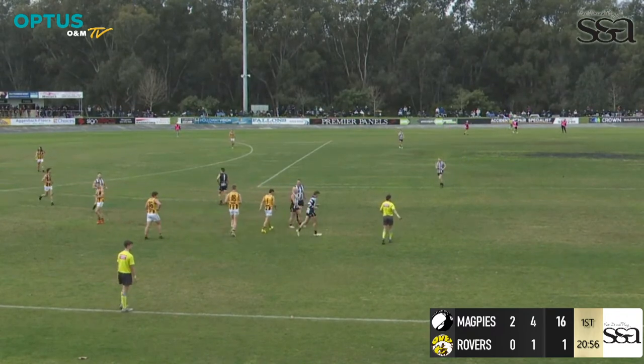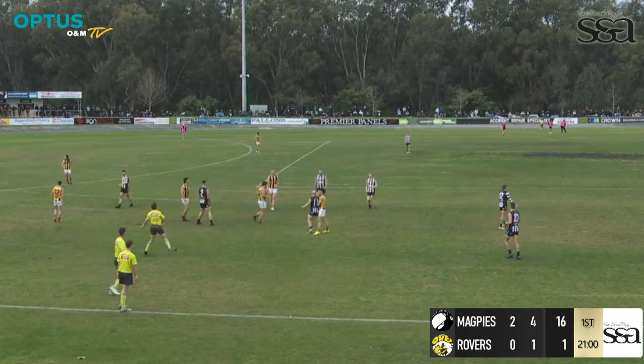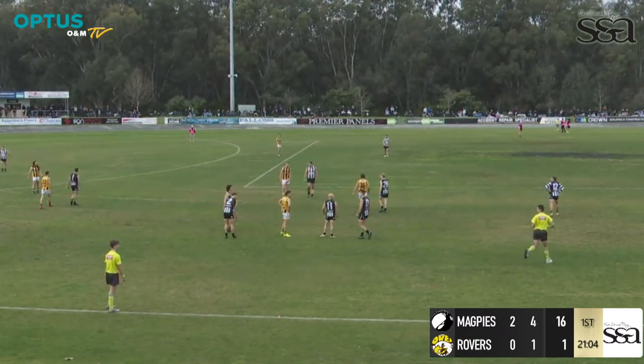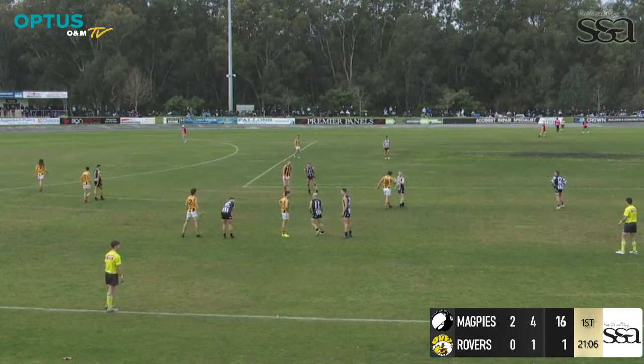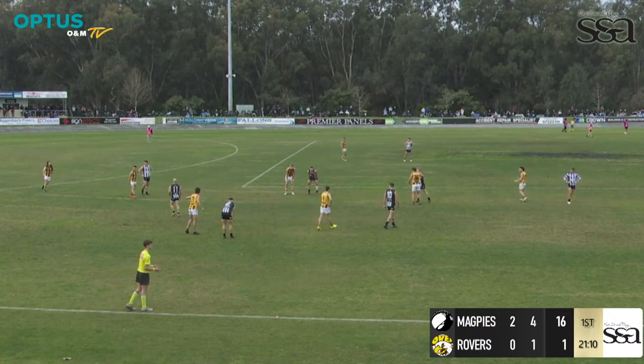The Pies had the only two goals in this opening quarter, both to Paddy Warner. They lead by 14 points, Dan Vaccaro. Absolutely they do, and what a first quarter it's been for the Wang Magpies. They're up to 15 inside 50s to Rovers 3, so it has been a complete dominant performance, a good Magpies start. So that's good pure stats, Dan.